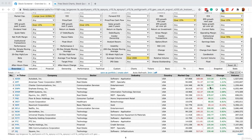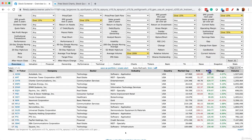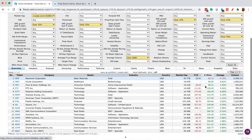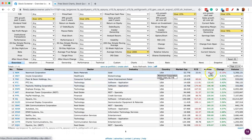We can actually filter the results by price. So it gives us an indication to see how much these company stocks are worth. We can filter it from the lowest all the way to the highest. And you can see if there's any correlation between the price of the stock and the market cap.